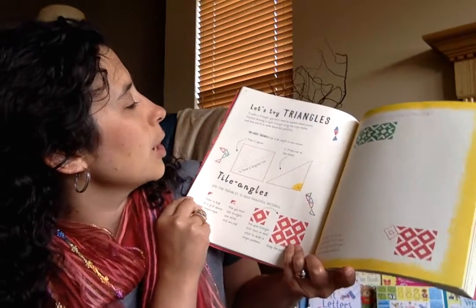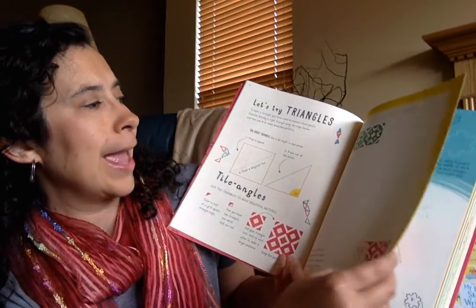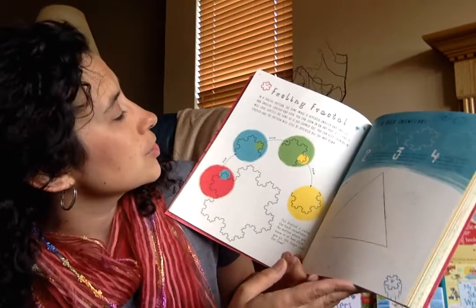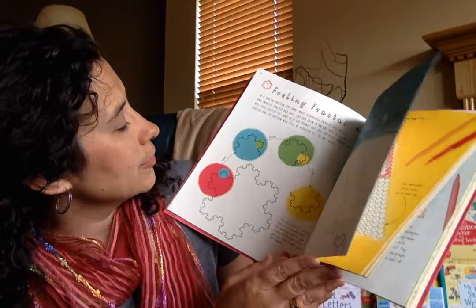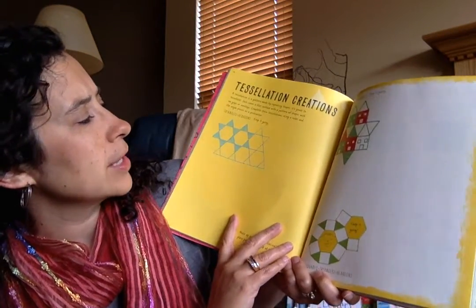Or you might learn about triangles here, and you can do different triangle patterns is what they're calling them there. Or create a Koch snowflake fractal. So they're learning so many different things, tessellation creations, but they're also tying fun art in with it, so they don't feel like they're learning math. So who doesn't want a book like that?